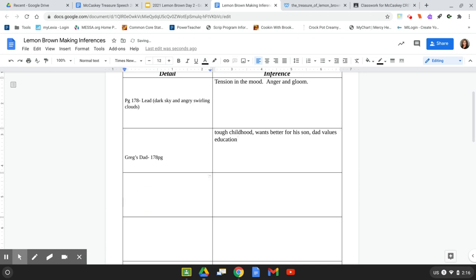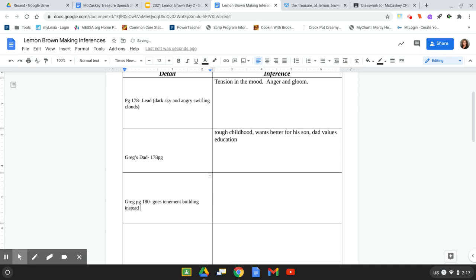All right, take a minute on this one. What can you infer about Greg here on page 180? He takes off and goes in that tenement building when he's supposed to be upstairs studying. What can you infer about Greg here? All right, so take a minute and then jot down some response here. What can you infer about Greg based on the fact that he goes to the tenement instead of studying? So go ahead and jot a few things down there.